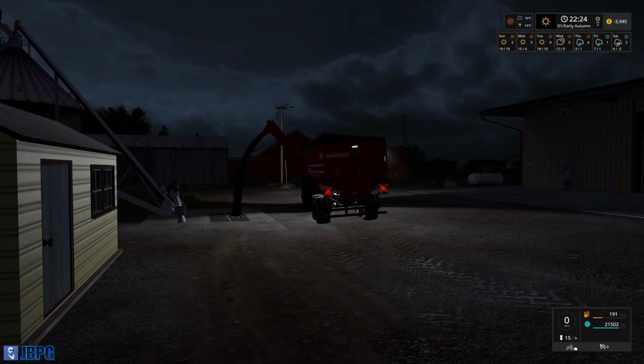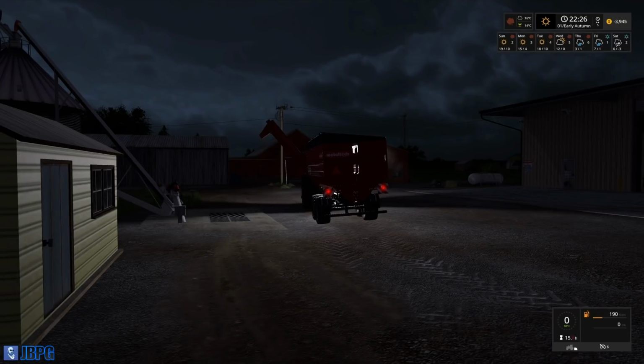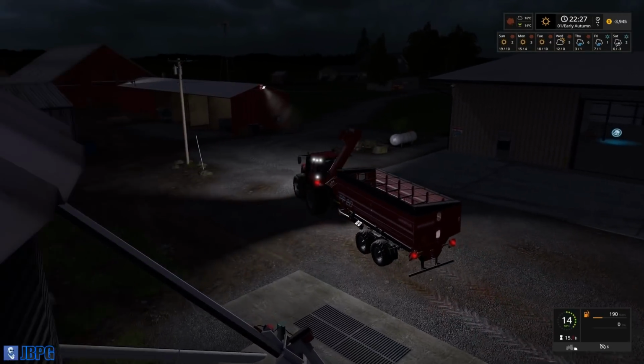There we go. So that's the last of the sunflower going in. So let's jump into the menu and see what we've got. Still going up. So we're around about 80,000 so far pulled off the field. 83, 84, about 86, 87, 88, 89, 90,000. That's not bad. 90,000 litres of sunflower off that field. That's a pretty impressive haul. I'm quite pleased with that.